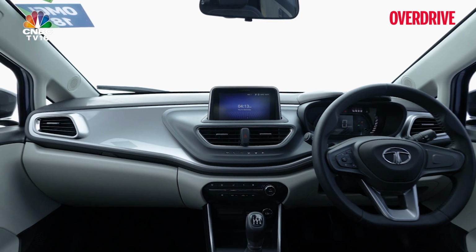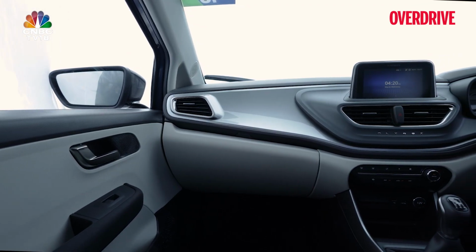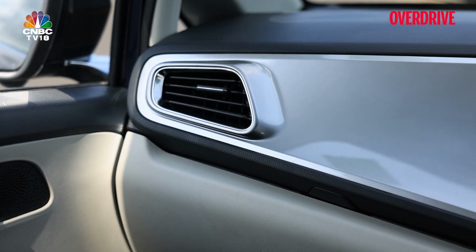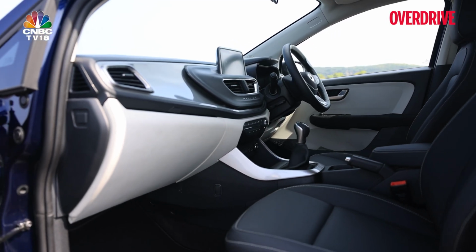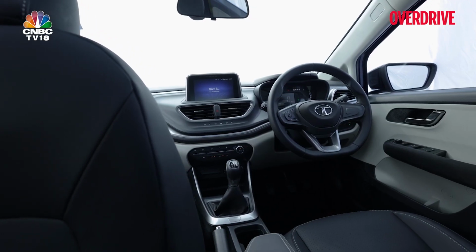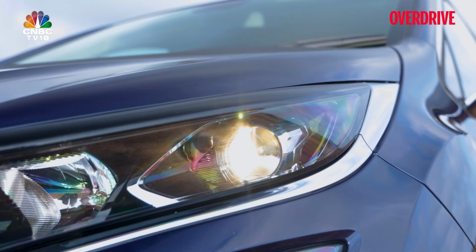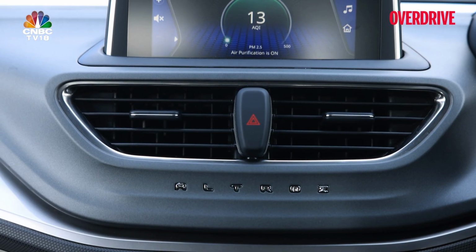The interior design is again unchanged, so the smart-looking dash with its various textures and contoured surfaces continues. The quality of materials and finish are also acceptable for this segment, and space too is good enough for front row passengers. The big talking point though is that unlike rivals, the Altroz's CNG option can be had right up to the top variants. So you get features like climate control, auto headlamps and wipers, 8-speaker sound system and connected tech.